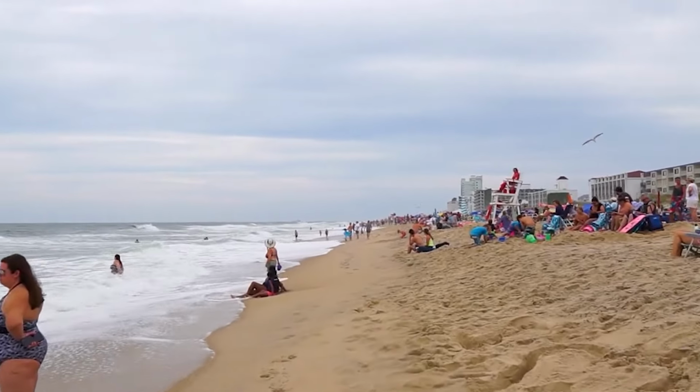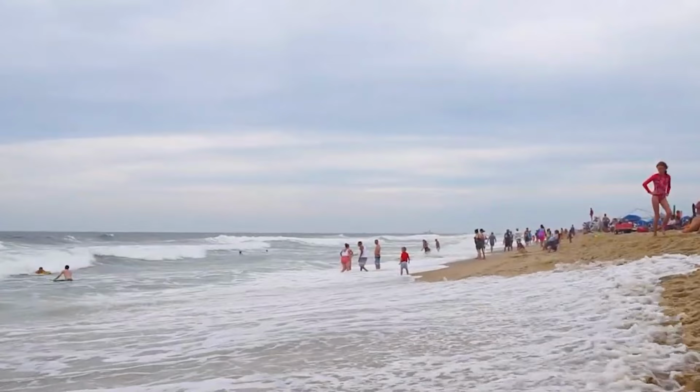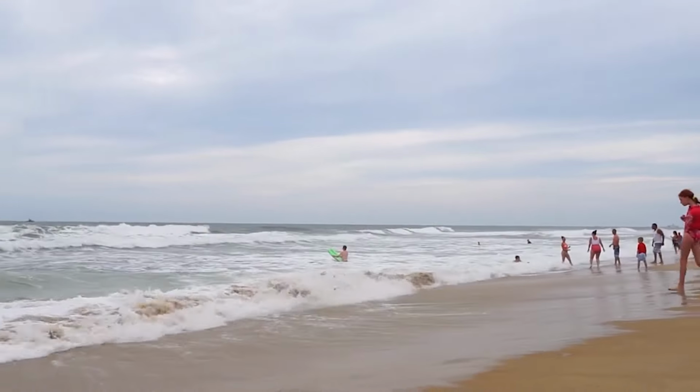It's long enough that it's not hard to find a secluded section where you can throw down a towel and relax. If you're more of an active person, there's plenty to do on the water, including surfing, kayaking, and swimming. There are a few piers along the beach, as well as the boardwalk.